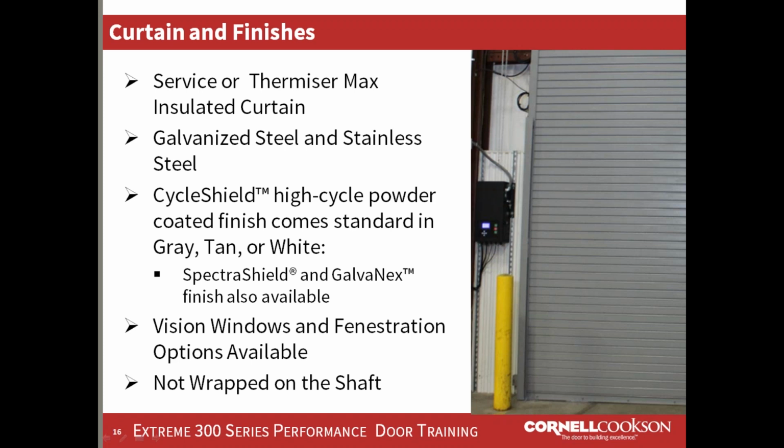The standard powder coating will be Cycle Shield, so a high cycle powder coating as standard in gray, tan, or white. You can do custom powder coat in that Cycle Shield for additional lead time and cost, or you can go to a Spectra Shield powder coating in 180 RAL colors or custom, or the Galvanex baked enamel coating is also available. You can do vision windows, fenestration options.